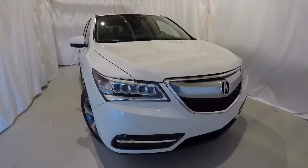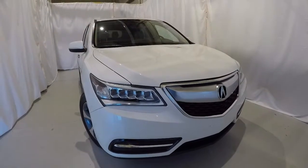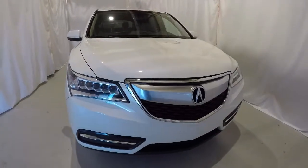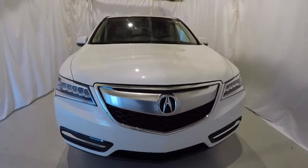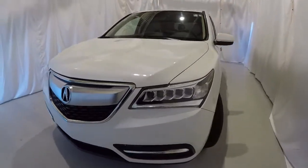Alright, today we're looking at a 2016 Acura MDX 3.5L. It's got 32,000 miles on it, still under factory warranty. It's white diamond pearl in color. It's got a clean Carfax, just one owner. I'll go ahead and walk around the vehicle.